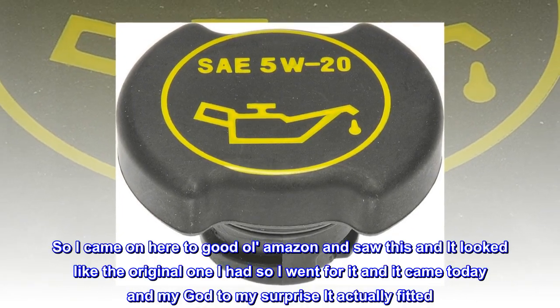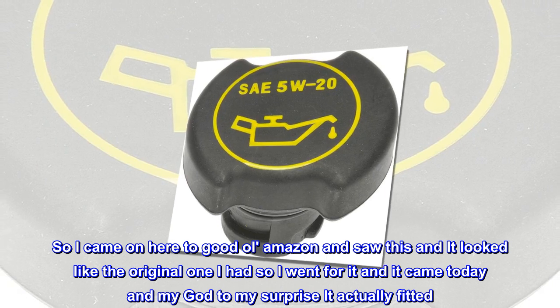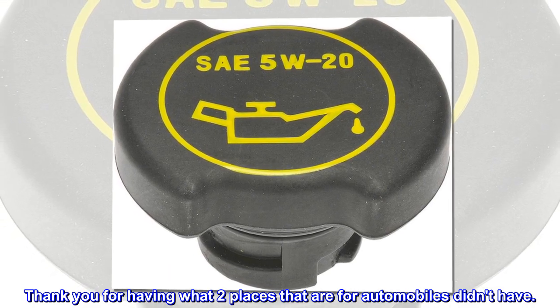So I came on here to good old Amazon and saw this, and it looked like the original one I had, so I went for it and it came today, and my God, to my surprise it actually fitted. Thank you for having what 2 places that are for automobiles didn't have.